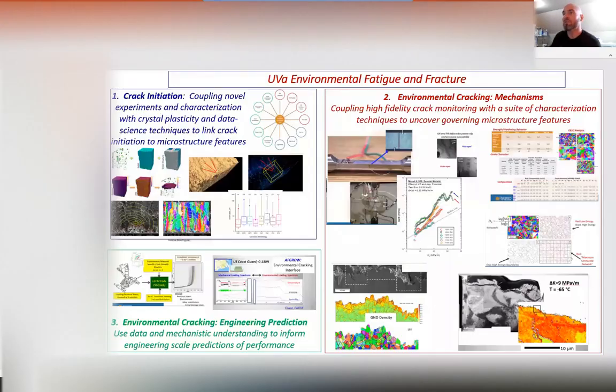And so let me share my screen with you here real quick. And this gives you a bit of an overview of the type of things that we work on in my group. And so what we work on is environmental fatigue and fractures. And so in large part, the effect of environment on the mechanical properties of high performance metallic material systems. And so we do this as a part of the material science department, but also as a part of the Center for Electrochemical Science and Engineering that's led by John Scully and Rob Kelly.